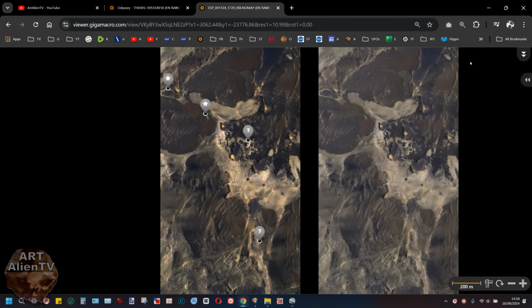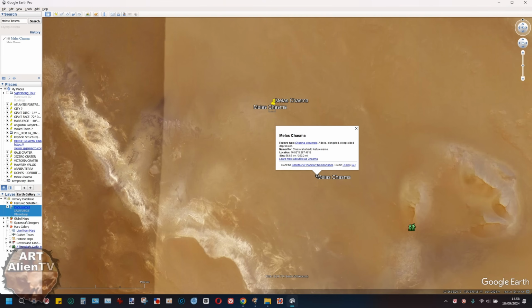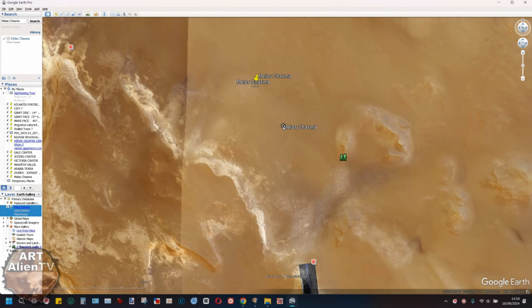This is a place called Melas Chasma. And this is the actual official name of this image: Diverse deposits in Melas Chasma, and it is very diverse, right? You've got some weird stuff in here. And if you look at this on Google Mars, it's this large area here. You can just type it in the search box, Melas Chasma, and it'll just come up, but there's nothing really here. And the nearest sort of feature or description is here. And it doesn't really tell you much. It just says a deep, elongated, steep-sided depression.